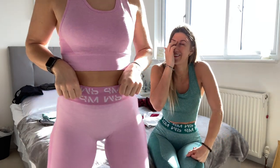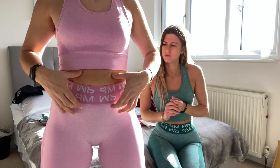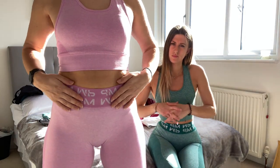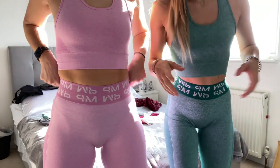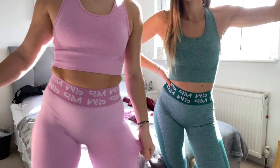But so the waistband, that's what everyone wants to hear. This is the waistband. It is compressive. It's not the same as normal seamless ones because they have the ribbed bit here, but it is still really nice. And it's pretty. Look at the detailing. It is really cute. And then yeah, leggings are very stretchy.